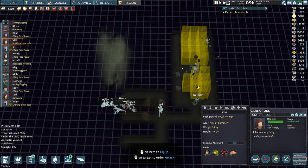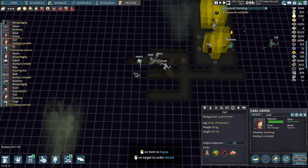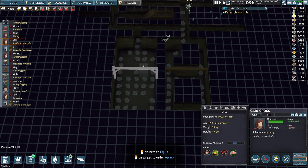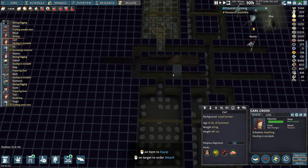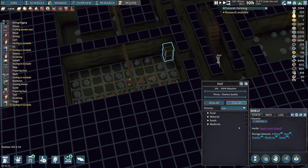Yeah, now it's 30. The heat's coming up. It's getting hot. That's cool. We'll use this for, like I said, normal storage. There we go. All right, we got our first thing. So we're going to clear all. And what we're going to keep here is food.